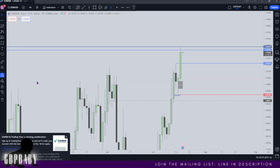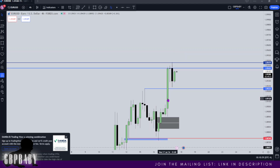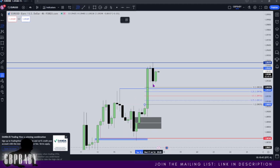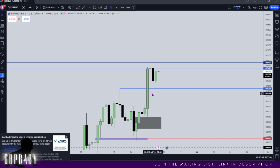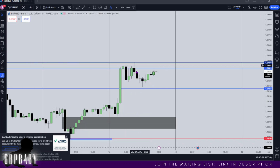Let's now drop down to the 4 hour, and what a beautiful expansion we've had on euro. There's not really much on the 4 hour. We can look at this fair value gap between this high and this low. You can see it just about traded to the 25% level, but let's drop down to the 1 hour and see what we can identify. So again, more consolidation.